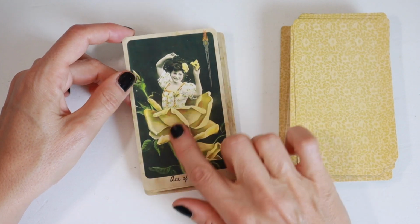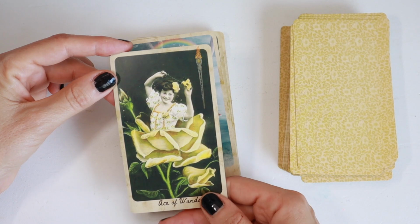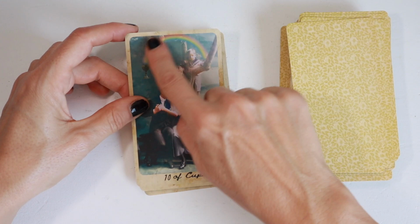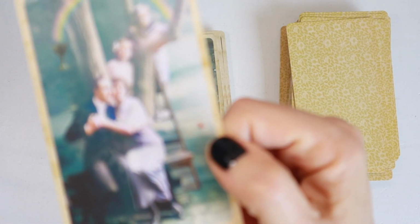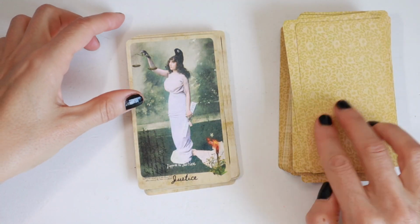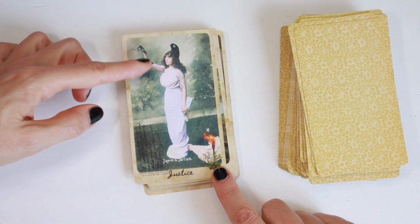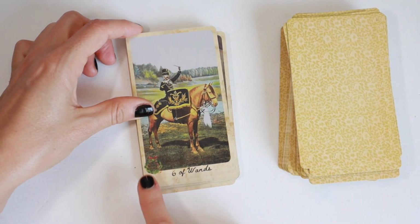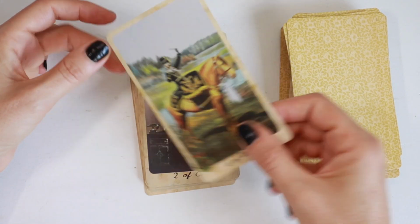Ace of Wands, so all the aces come with these flowers. There's an image of the wand, sword, or whatever that is, and some happy lady sticking out of it. So this is 10 of Cups, the rainbow is added, the little butterfly, or this is actually a ladybird, ladybug, just here, you know, the traditional look. Justice has this flame and flowers and the scales added. There's 6 of Wands with this laurel ruff here in the corner.